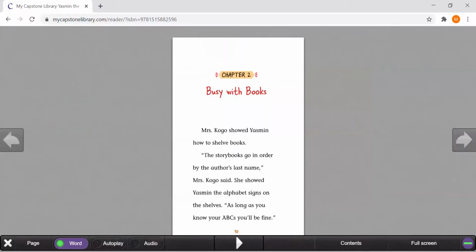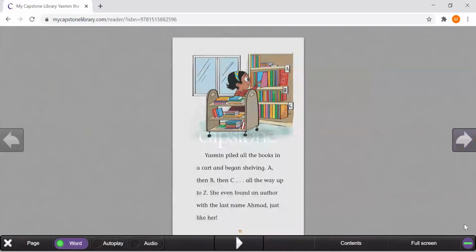Chapter 2, Busy with Books. Mrs. Kogo showed Yasmin how to shelve books. "The storybooks go in order by the author's last name," Mrs. Kogo said. She showed Yasmin the alphabet signs on the shelves. "As long as you know your ABCs, you'll be fine." Yasmin piled all the books in a cart and began shelving. A, then B, then C, all the way up to Z. She even found an author with the last name Emma, just like her.